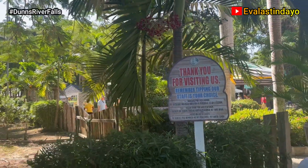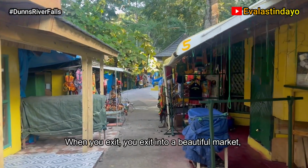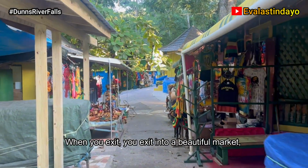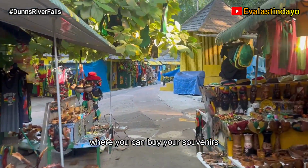You can come here for food. And when you exit, there is a beautiful market where you can buy your souvenirs.